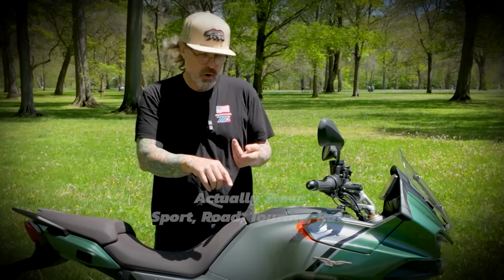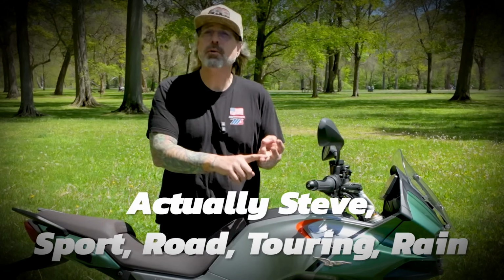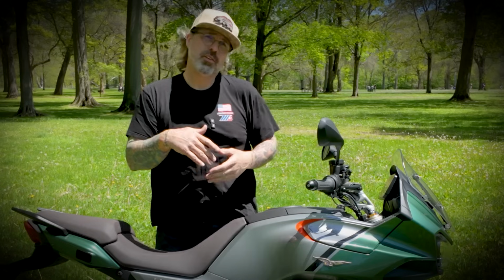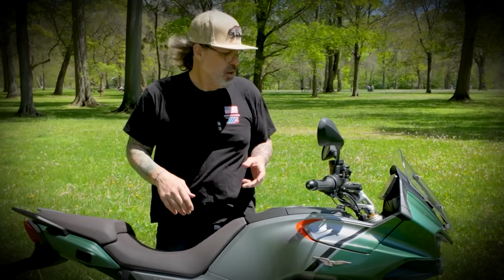Now, speaking of modes, the bike has 4 modes. It has normal mode, it has a rain mode, it has a touring mode, and it has a sport mode. And each one is distinctly different. The lesser modes like rain and touring add more traction control, and as you go towards sport, it takes it away and gives you more control and a little more feistiness. When you hit sport mode, the throttle becomes very, very crisp and very responsive. So they've really set this bike up well.